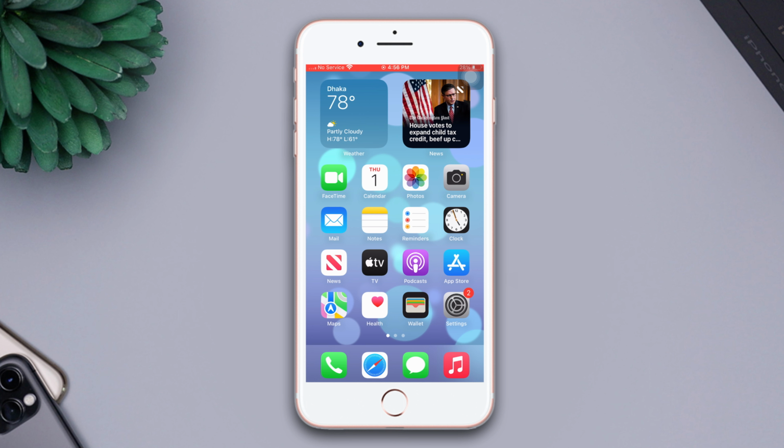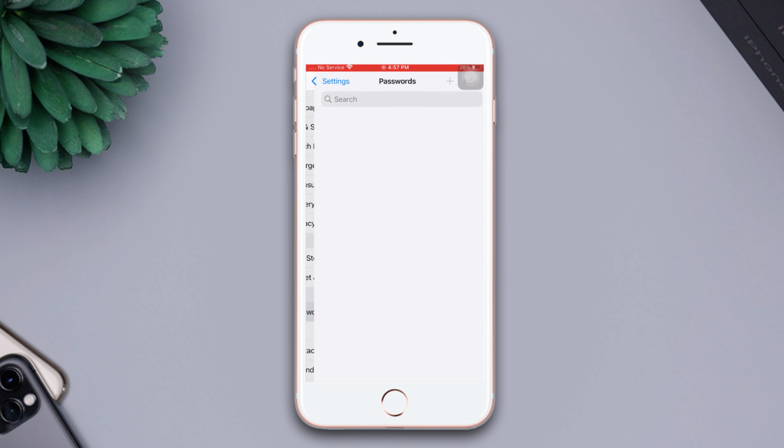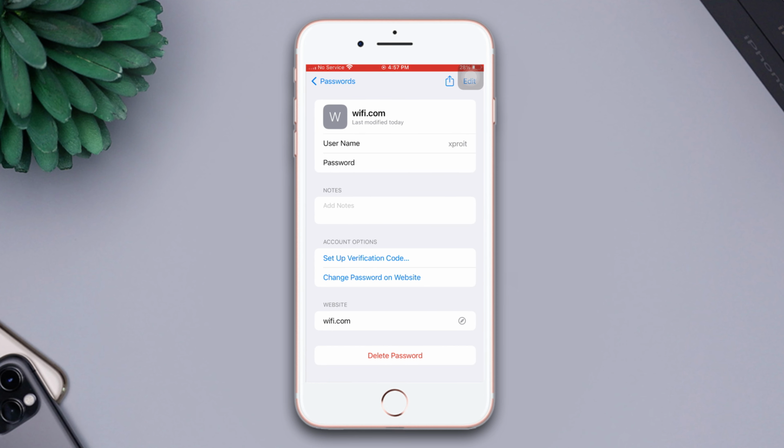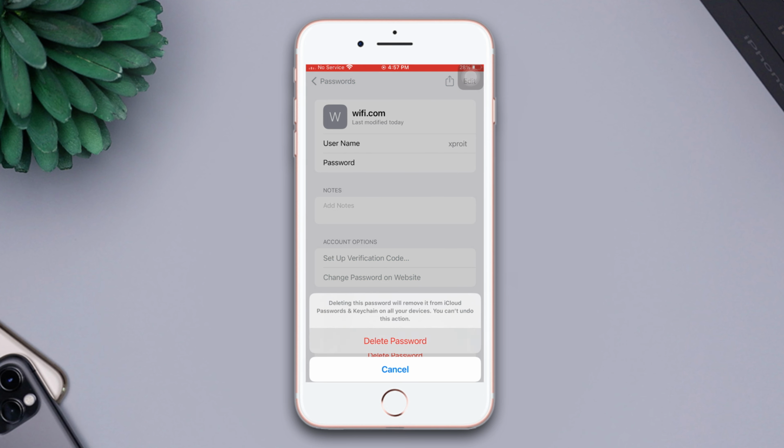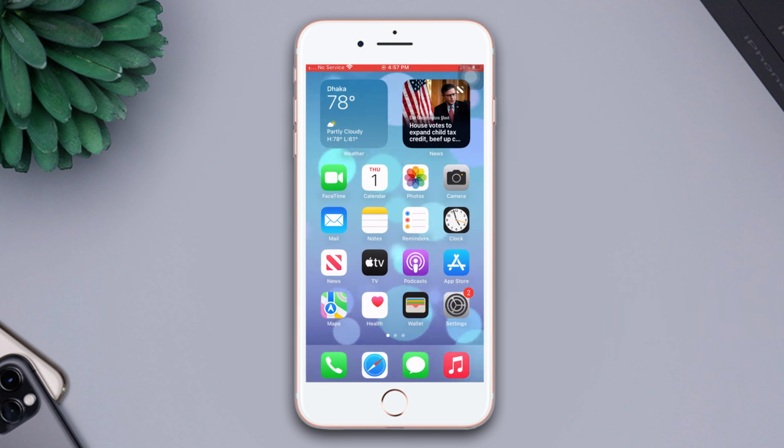Solution 2. Delete saved Wi-Fi password from the device and rejoin Wi-Fi again. Open Settings, scroll down, tap Password, scroll down and find your Wi-Fi. Swipe right side, then tap Delete. After that, delete password.